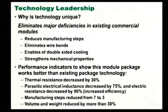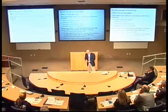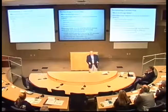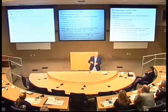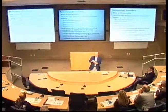I'll just highlight the manufacturing steps. So this is a fairly easy manufacturing process. I'm going to pass this around. So it drops from 7 to 3 steps, and basically the 3 steps are: you take a fixture and you put the components into the fixture.